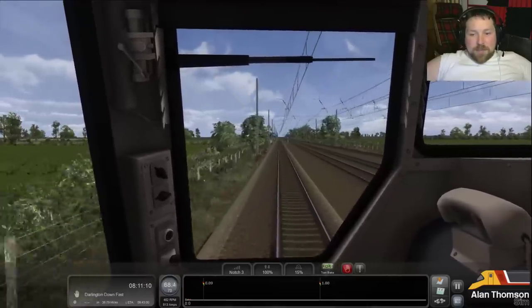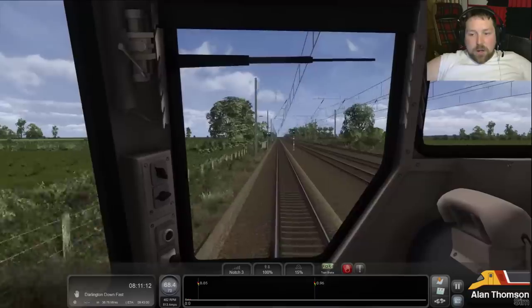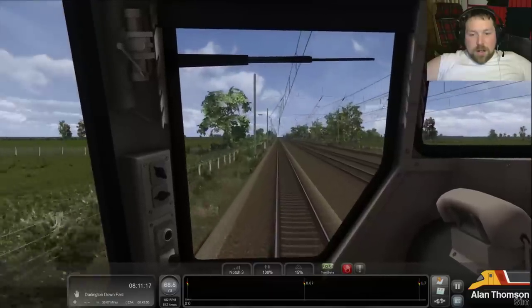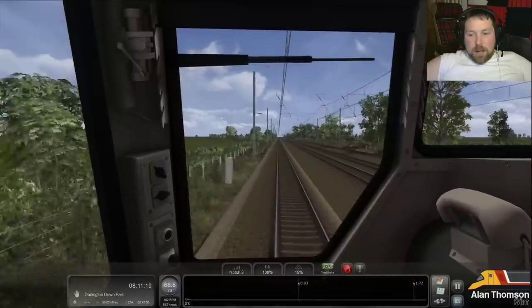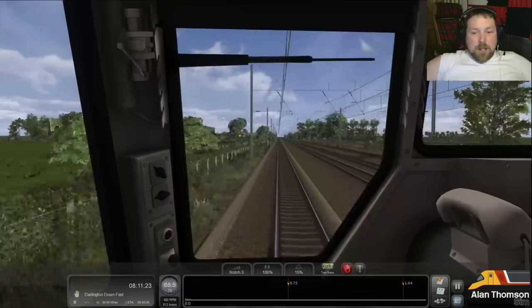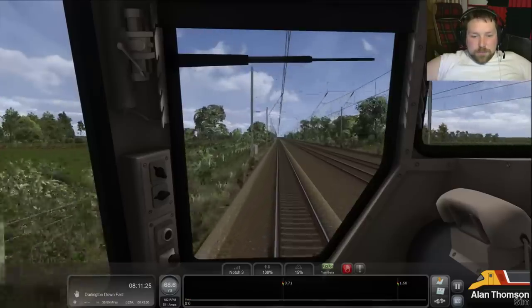The version 1 beta of this all-new route will feature high-quality representation of the East Coast Main Line between Darlington and York, the section of the Durham coastline between Northallerton, Hartlepool, and the section of the Darlington to Saltburn line between Darlington and Middlesbrough, along with the addition of Tees Yard.